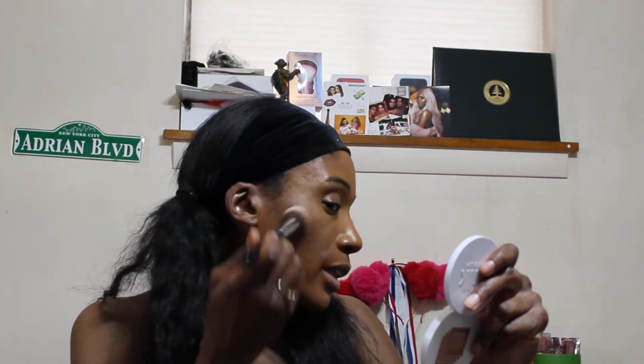So let's just go ahead and blend that. I'm using the Kabuki Soft, I think, conceal brush. I think this is the F79 if I remember correctly. I used to use it underneath my eyes, but it's kind of big for that. But I find it really good for when I use my cream contour.